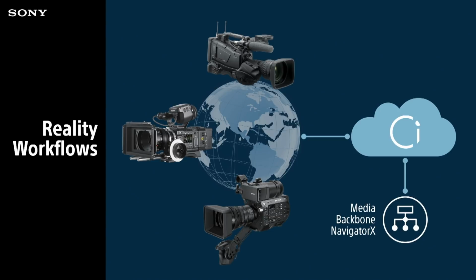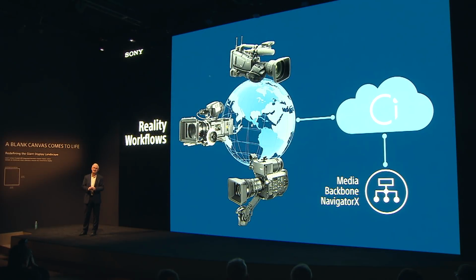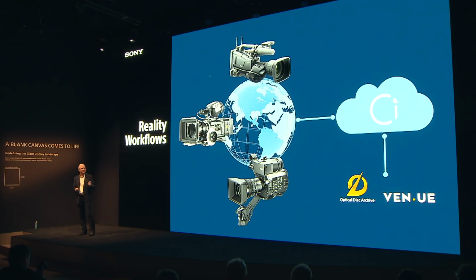After the edit is complete, it's conformed with the high-resolution material. During the edit process, the content can be pushed back to the cloud for review and approval from anywhere, anytime, on any device. Once completed, a copy of the master can be stored locally onto our indestructible ODA disk and moved on to our cloud for deep archive and to Ci Venue for OTT distribution.